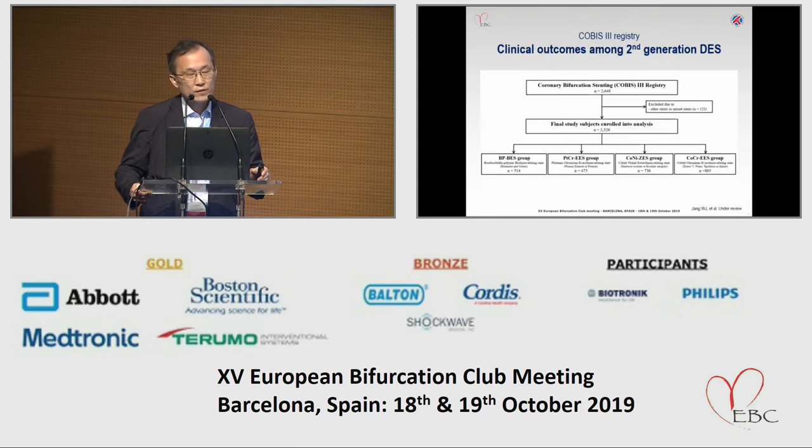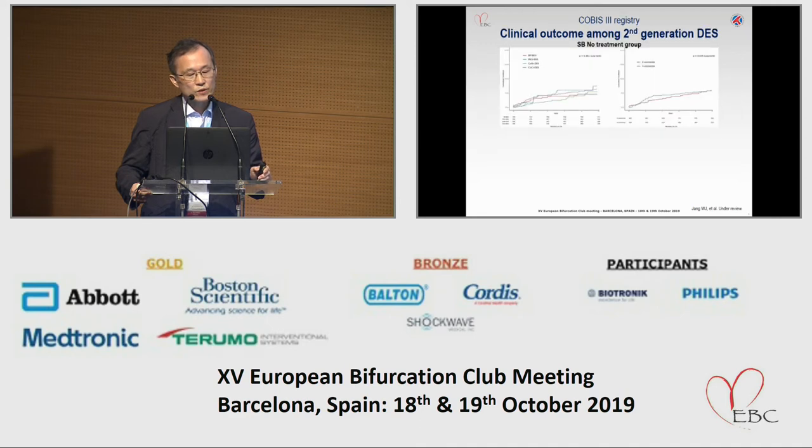Then the question is whether there will be differences among second-generation drug-eluting stents. For that, we divided the patients by single stent type: BES, ZES, platinum chromium stent, and cobalt chromium stent, and we tried to see whether there's a difference among these different stents. In the side branch no-treatment group, there was no difference among those four groups, and when we divided the stents into two-connector type and three-connector type, there was no difference.